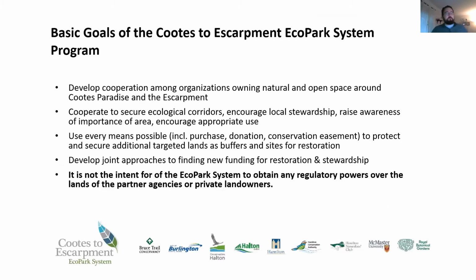In 2013, 9 agencies, including the Bruce Trail Conservancy, City of Burlington, Conservation Halton, Halton Region, City of Hamilton, Hamilton Conservation Authority, Hamilton Naturalist Club, McMaster University, of course, RBG, came together and decided that we want to be able to cooperate and work together to protect those natural green spaces between Hamilton Harbor and the Niagara Escarpment.